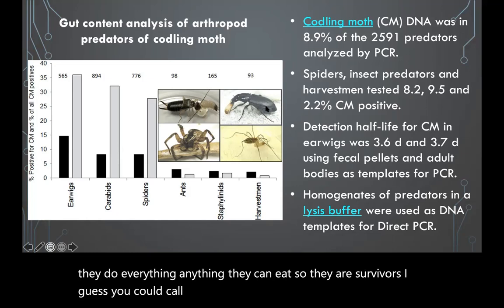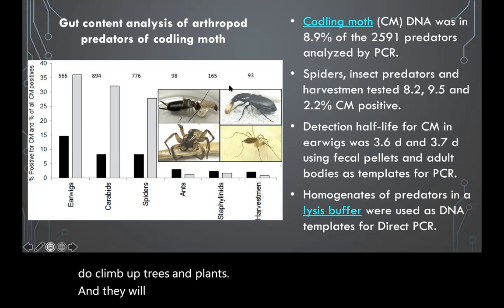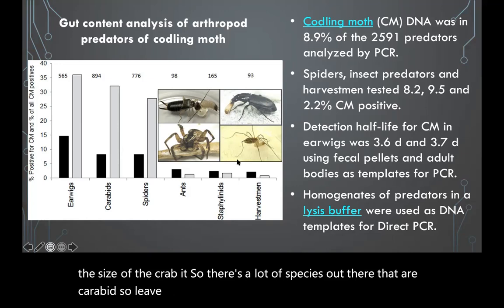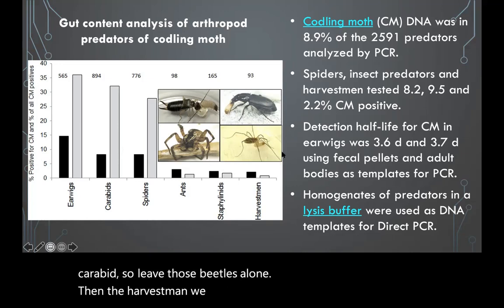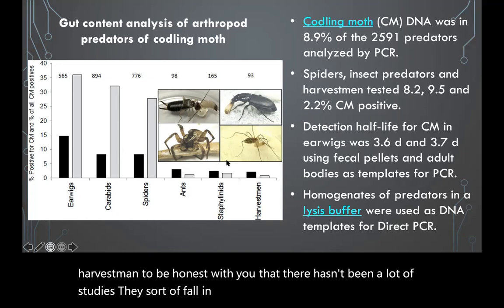Carabids are ground beetles, but we know they do climb up trees and plants, and they will prey on eggs and larvae, depending on basically the size of the carabid. There's a lot of species out there that are carabids. So leave those beetles alone. And then the harvestman, we don't know a lot about the biology of harvestmen, to be honest with you. There haven't been a lot of studies. They sort of fall in the cracks, and people don't study them.